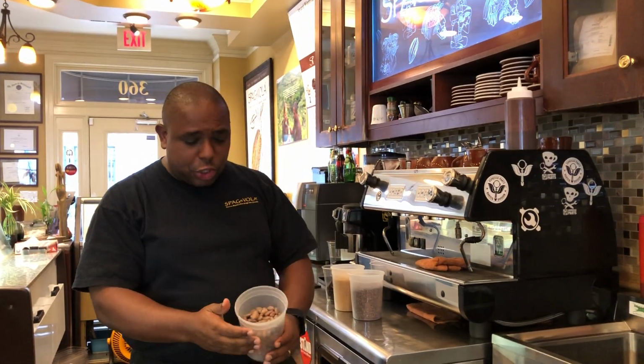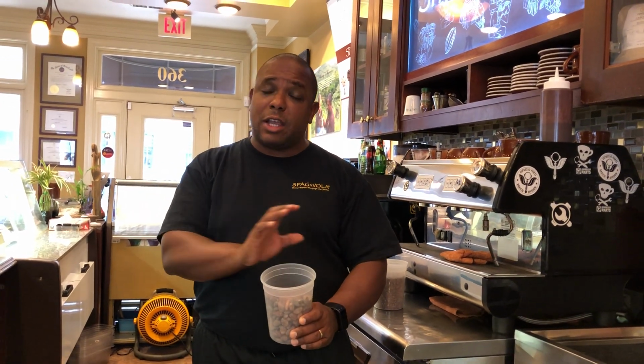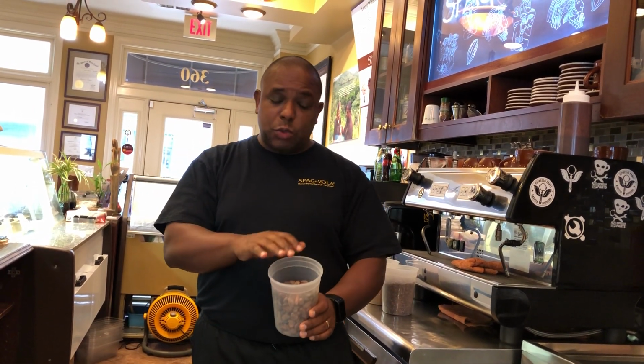So we all start out with cocoa beans. Not all cocoa beans are the same. Not all cocoa beans are equal. So our cocoa beans are well fermented. They come from just one estate, which is our own farm, and they're well fermented over a period of 7 days. Fermentation reduces the astringency of the bean and replaces it with flavor and aroma. So we start out with our beans.